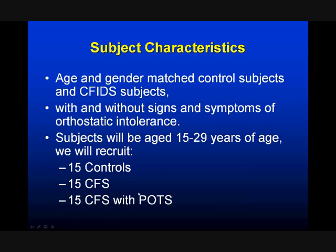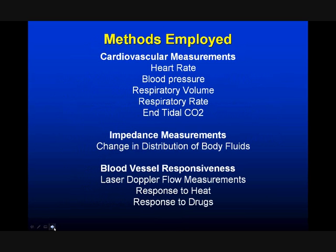This is what appeared in my grant proposal, which is what we're working to achieve. We haven't quite achieved full enrollment, but we're basically looking to recruit subjects 15 to 29 years of age. Actually, we've recently increased this. It's actually 15 to 39 years of age. We expect to enroll 15 controls, 15 subjects with chronic fatigue syndrome alone, and another 15 with chronic fatigue syndrome and POTS.